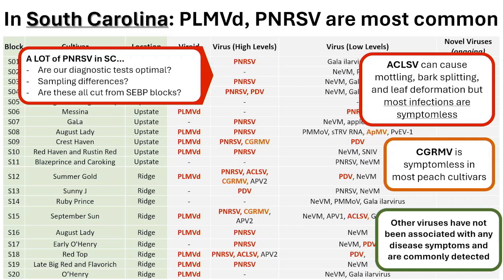But we did double check the sequences that we found of Prunus necrotic ring spot virus in the high throughput sequencing data sets, and we compared that to the test that we are now using for PNRSV detection, and we're good. Elise did that analysis just the other day, and she came to my office and said, we're good on the PNRSV test. We know that our test is going to be capturing all, or at least almost all, of the variants that are out there.